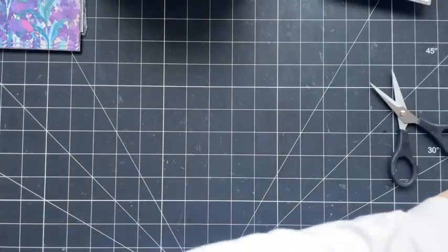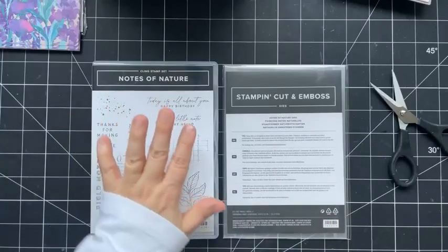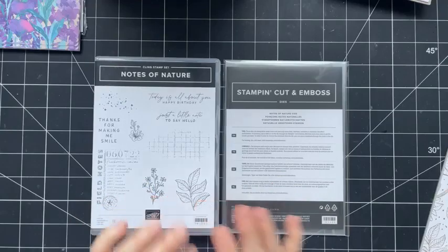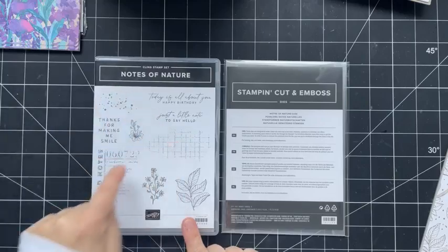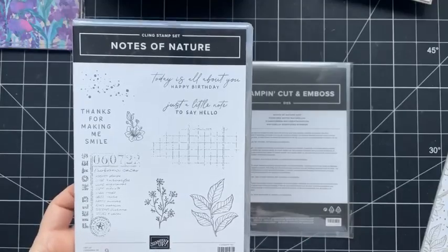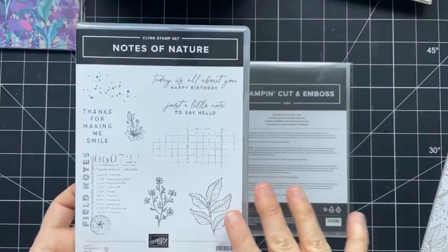All right, and then next up, we've got the Notes of Nature. So this is part of another suite, you find the paper here. The suite is called Nature's Sweetness. And again, this is another mega suite. So there are 2 bundles that go along with this. I only grabbed one. I grabbed this one because I love the stamps that you can add texture to. Love, love, love those. So this is going to be great. I've actually already planned a vintage scrapbook class for the first Saturday in January, and we're going to be using this bundle.